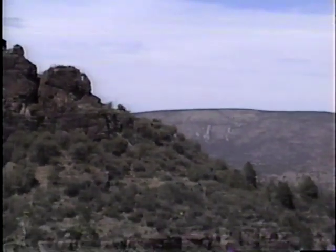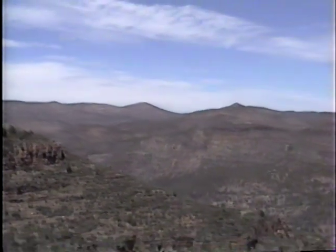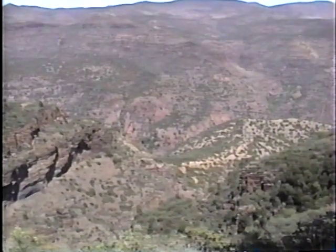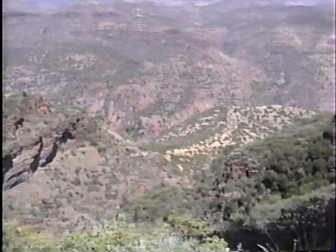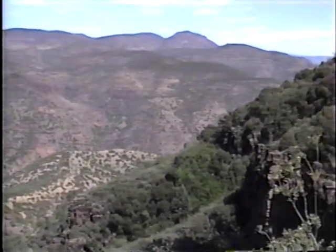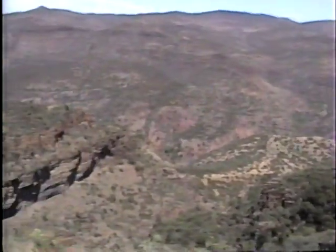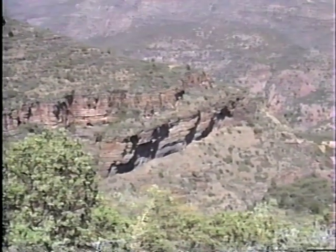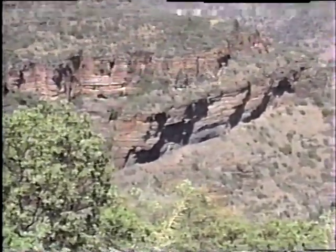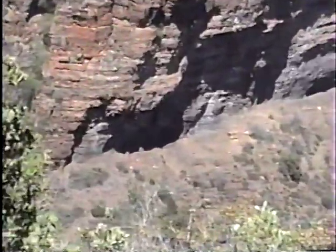The broad expanse of the Cherry Creek drainage, including the area down below. That's the road where we started in the center. Slope that we came up, and down below this cliff, you can see some of the room blocks that we didn't visit. I mentioned at the beginning.